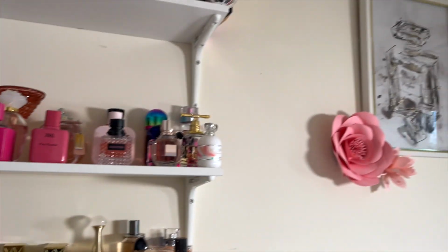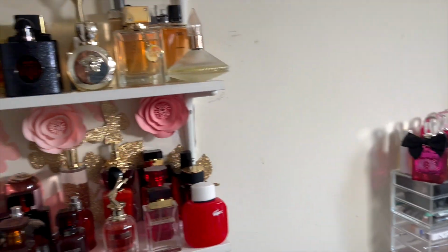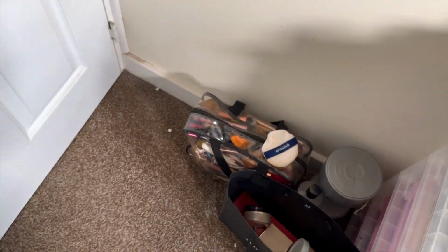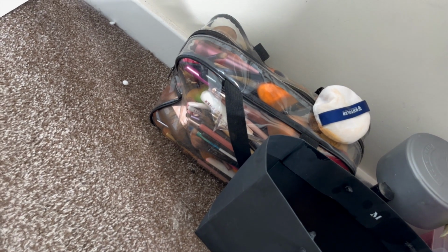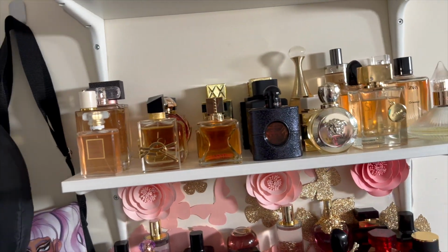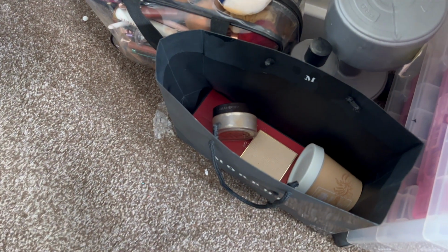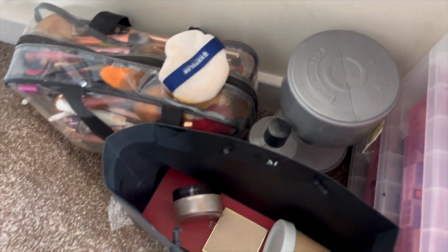So this is this wall. Okay, now this is literally what you see to the side of me when I'm recording. All right. And then on the floor, I've got my dirty makeup brushes, which we will not talk about. Like, look at the bag. Literally, with me, I change my makeup brushes every other day. So I will always have a lot of makeup brushes to wash. And then I've started keeping some empties. I've got little hand weights that I like to use in the mornings.